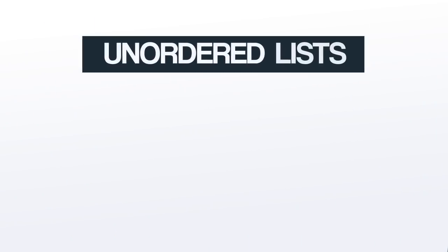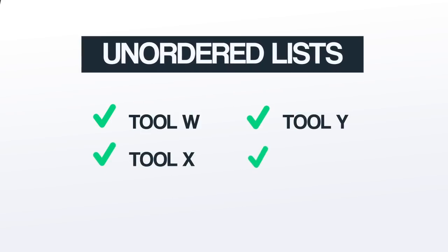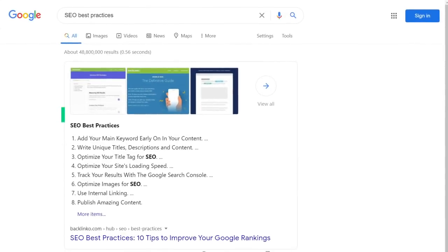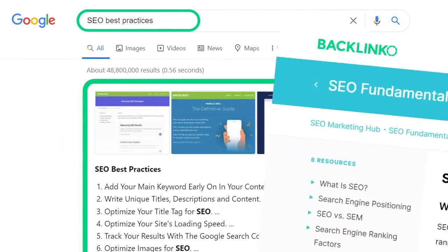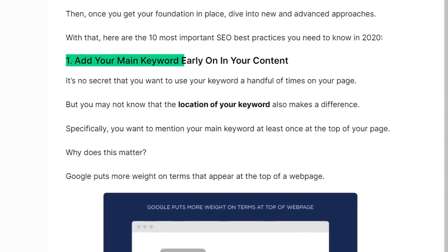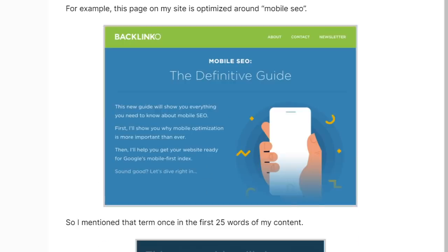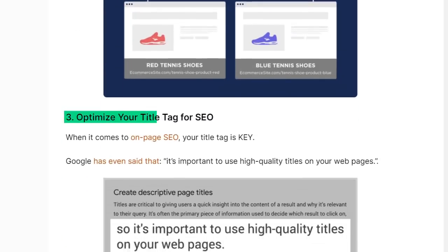Now, last up, for unordered lists, you also want to be consistent, but you don't need to number anything in a specific order. For example, we recently got the featured snippet spot for SEO best practices. And if you look at the page, you can see that each best practice is wrapped in an H2, but the order isn't really important. I could flip these around and it would be pretty much the exact same thing.